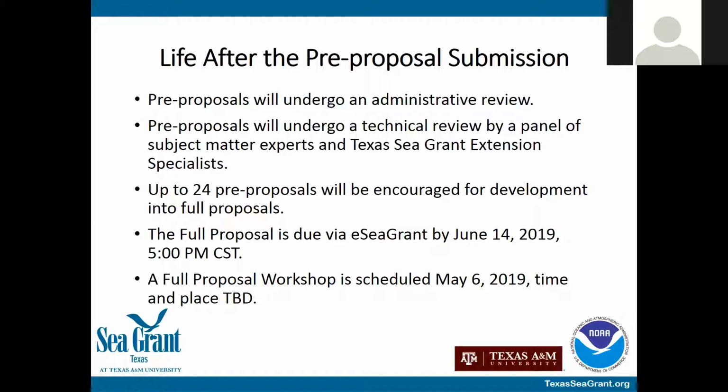The full proposals will be due in EC Grant mid-June, June 14th, again, before that 5 o'clock system cutoff deadline. We are planning a workshop, and that will be on May 6th. These dates are on the first page of the RFP as well, but I wanted to let you know that the time and place will be determined, and we'll advise you at that point.